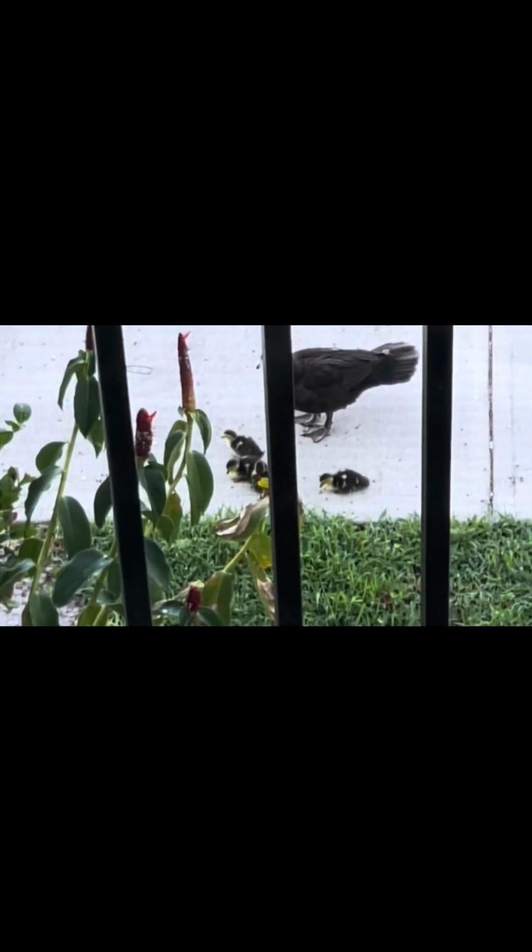This is the she-duck who pooped on my new balcony furniture, but she brought her little baby chickies to see me this morning, so always forgive them.